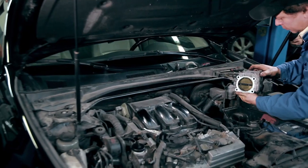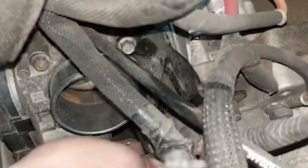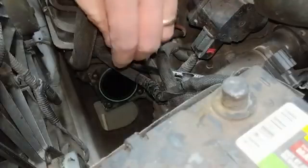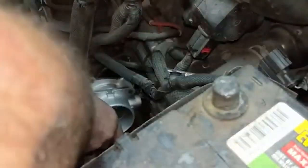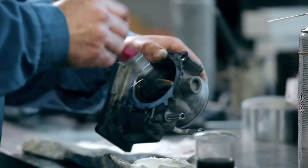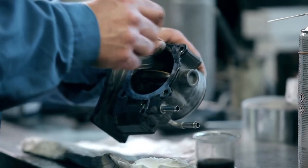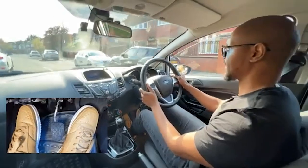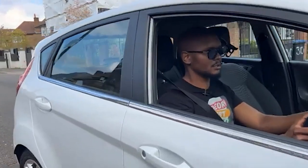Let's move on to the throttle body. This component manages the amount of air entering your engine, which is crucial for maintaining the right air-fuel mixture. Over time, the throttle body can become caked with carbon deposits, dirt, and grime. Regularly cleaning the throttle body can enhance your vehicle's acceleration response and overall engine performance. Additionally, it can prevent stalling and improve fuel economy, making it an essential maintenance step that should not be overlooked.